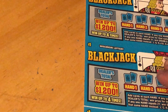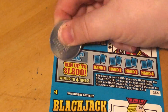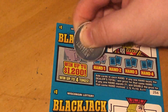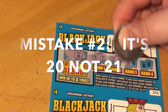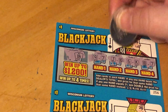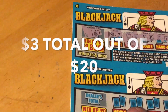All right, so we have the next five tickets. We're looking to beat 18. We have 16. There's 21, so we're going to double the prize. All right, 16 and 17. So we just have double the prize right here for 21. And it's a $2 winner, so we're up to $5.